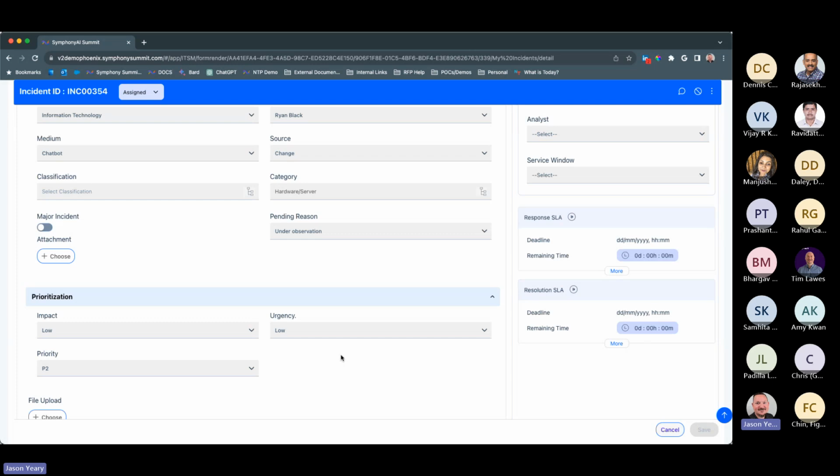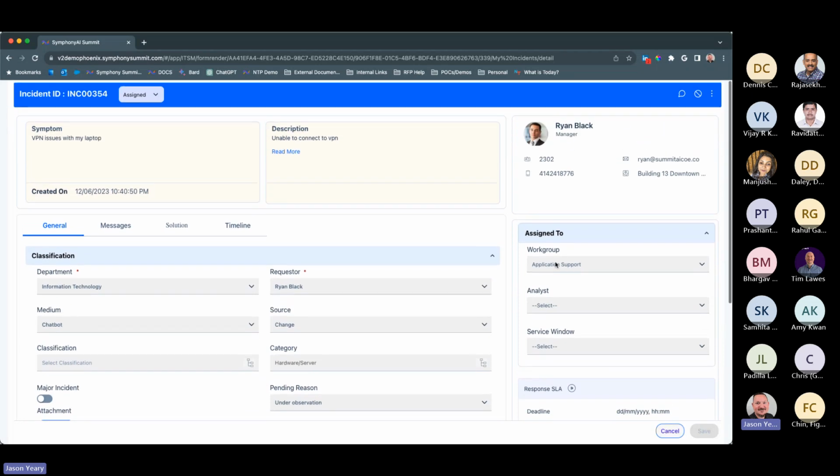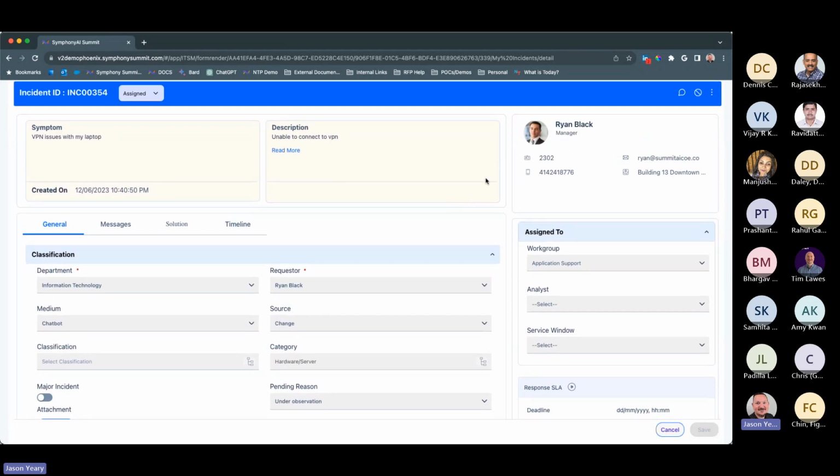Maybe you don't want to display that to the users. You don't really want them knowing what that priority that you're setting for it is. Those are all configurable. You can remove those items from the screen. But as a user, I might want to go ahead and update this incident. So up here in the top, I've got the ability to do quick actions. I can update the incident or I could cancel the incident.